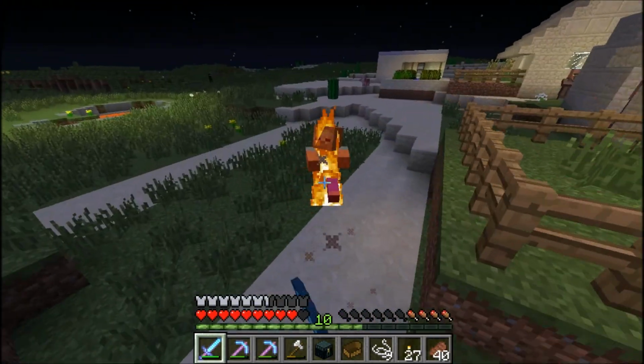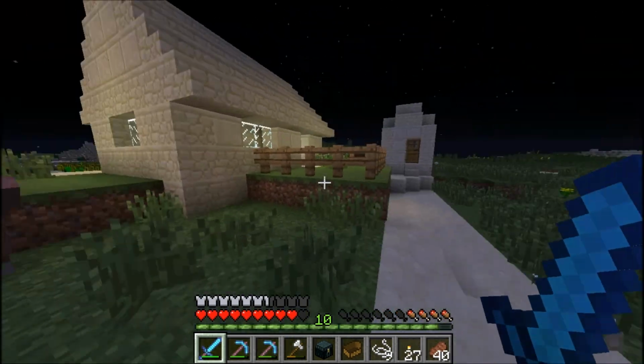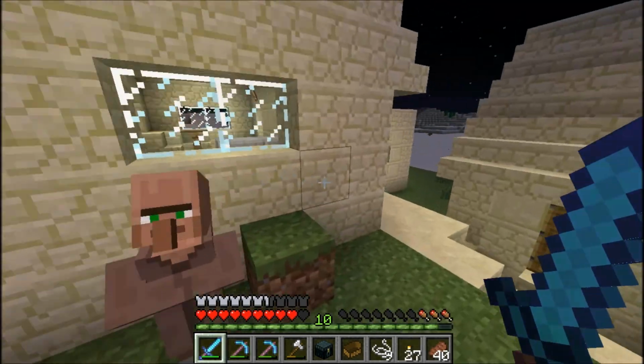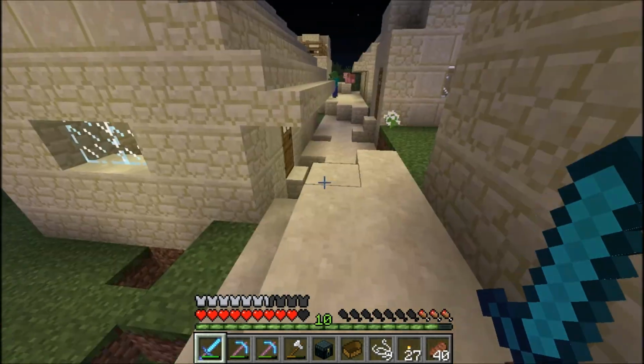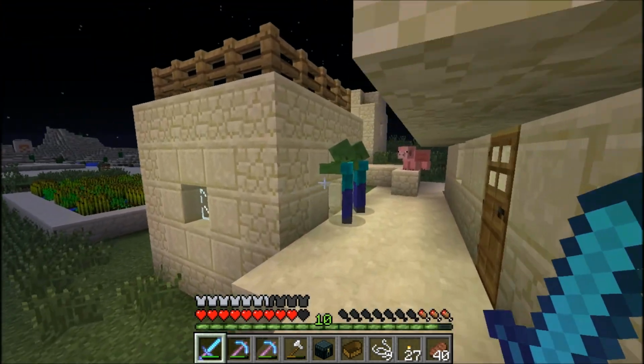No! I will protect you! Yeah, we're going back to the mine to get some more cobblestone, because we're running out again. We run out of cobblestone a lot, guys. Oh, these guys will be fine, though. They'll be fine.